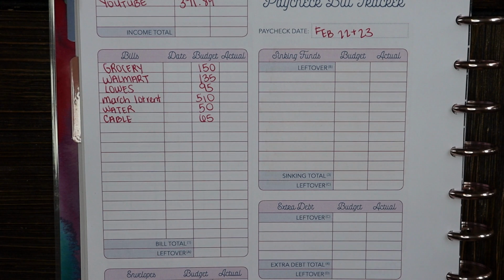Whenever I sit down and write out my budget, I tend to estimate our income low and our bills a little bit higher, just so that we know we're covered. My husband is paid based on commission, so it's inconsistent income. He doesn't get the same amount every single week, and so we do a lot of estimating high with our bills and a lot of rolling money over week to week.